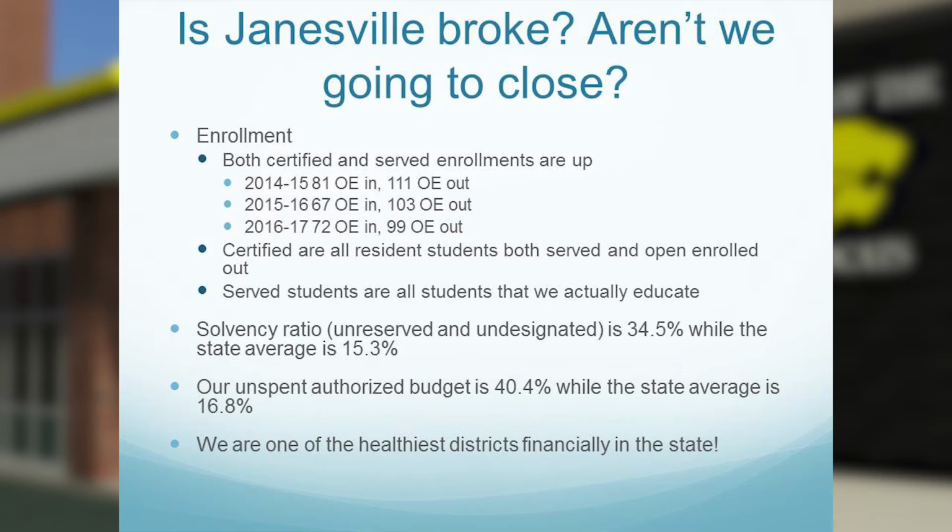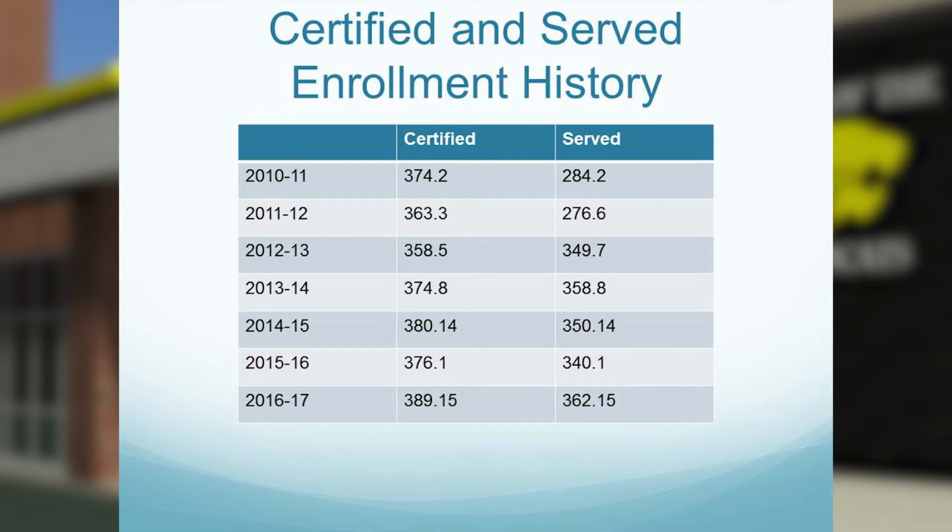There are a couple things that I'll point to here that'll help show you why we are financially solvent. Our certified and served enrollments are up. Our certified enrollment is all resident students and all students open enrolled out. Our served population is up as well. We're actually up 22 served students this year. So there are 22 additional bodies in seats this year that weren't here last year. And we know that school funding is tied to student population. 22 new students for Janesville is a big increase.